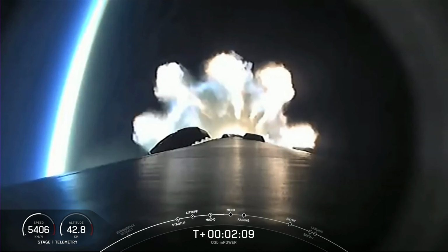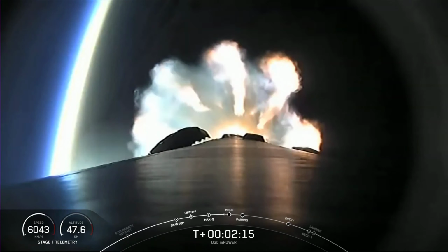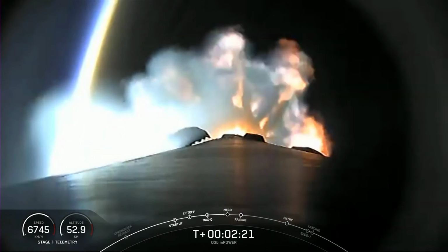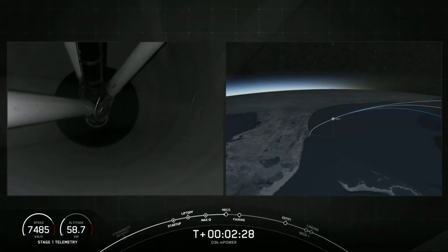We heard a call out there for MVAC chill-in. That means we've begun to chill in the turbopumps on the second stage in preparation for full flow of the Merlin vacuum engine and ignition at about the T+244 mark. So again, coming up, main engine cutoff, followed by stage separation, and then SES-1.